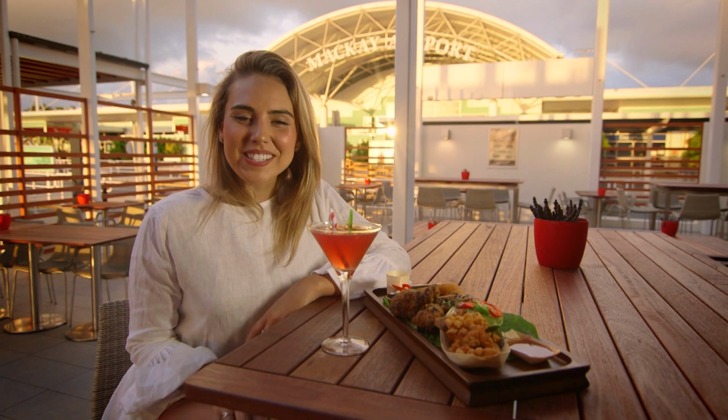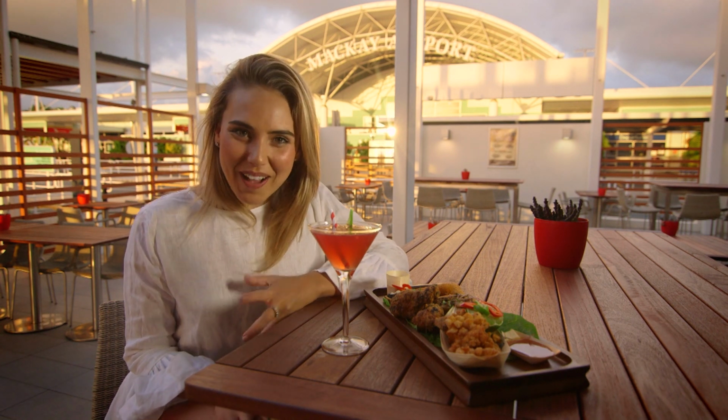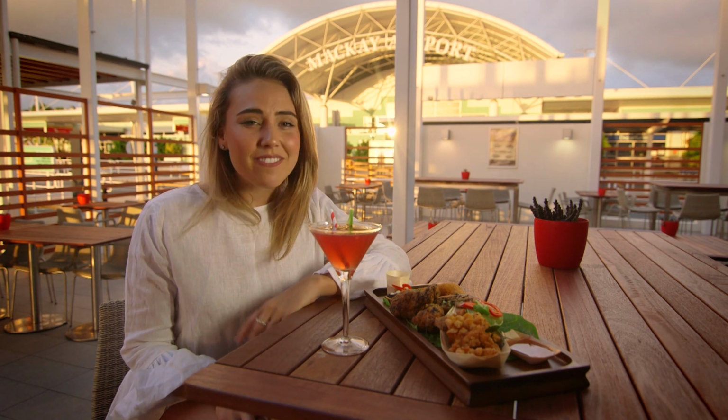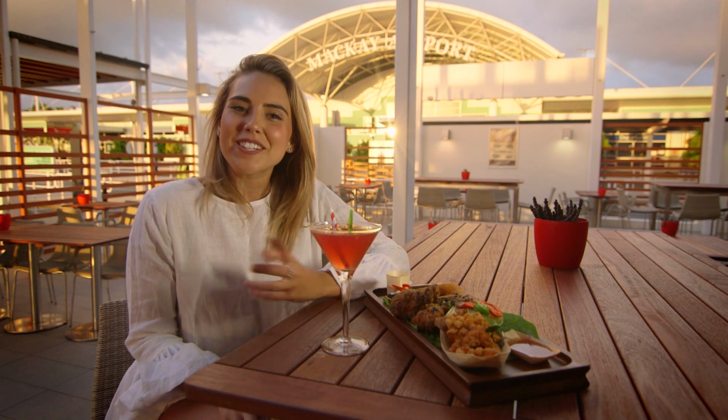Before my flight back to Brizzy, I thought I'd pop in for a quick farewell drink at the Ibis Hotel's Turbulence Bar. Hope that doesn't mean I've got a bumpy flight home. Seriously though, I have had the best time in Mackay. I haven't quite managed to squeeze in all 101 things, but what a perfect excuse to come back.